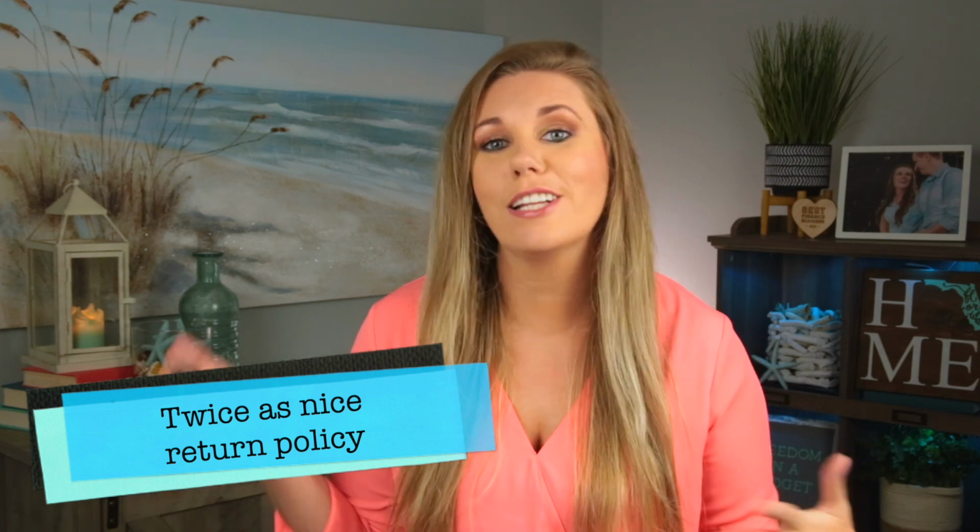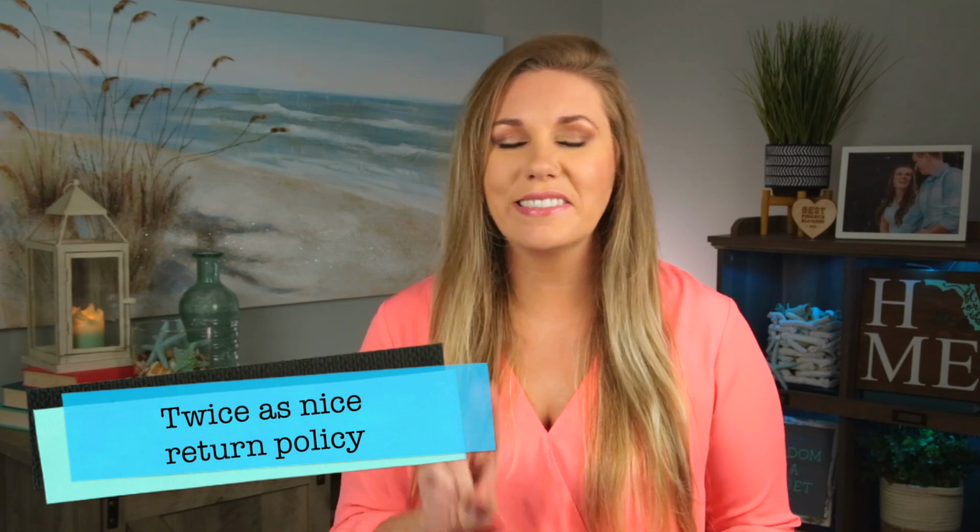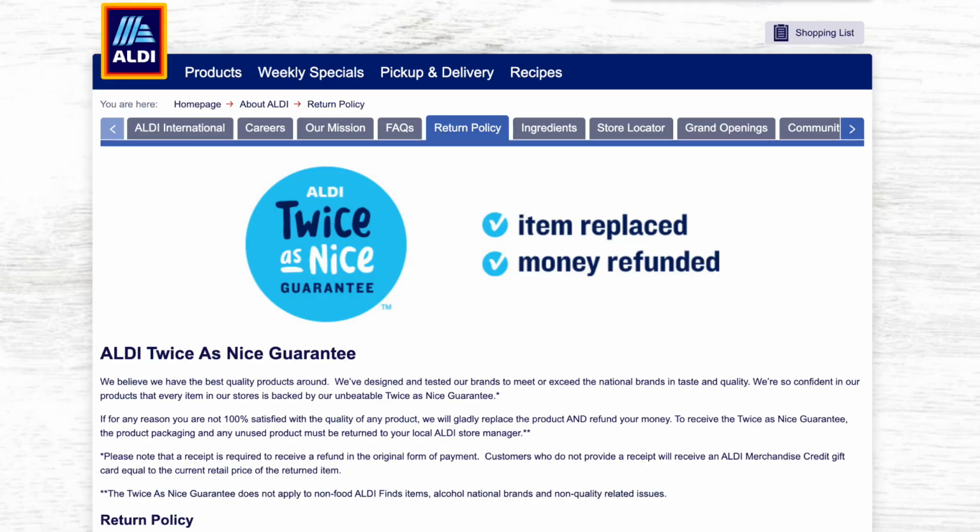Going along with the unfamiliar brands is their return policy. So try out the products. If you don't like them, you can return them. They actually have a Twice as Nice guaranteed return policy. So if you don't like the item, if the item's bad, whatever it may be, you can return it, get a free product plus your money back. So it's a Twice as Nice guarantee, which is amazing. Not a lot of stores do that.